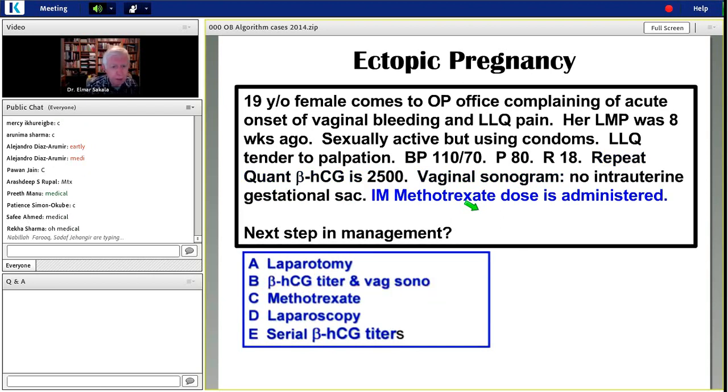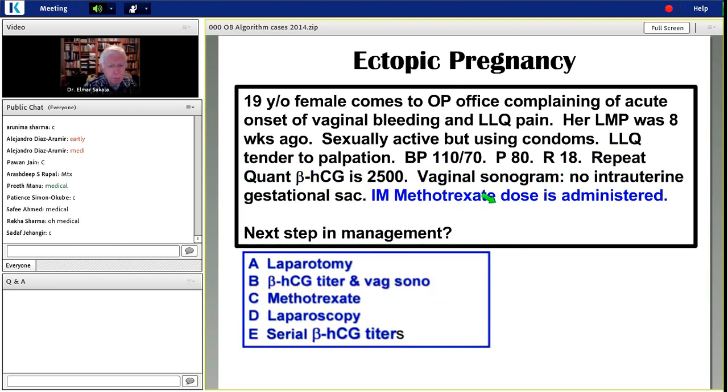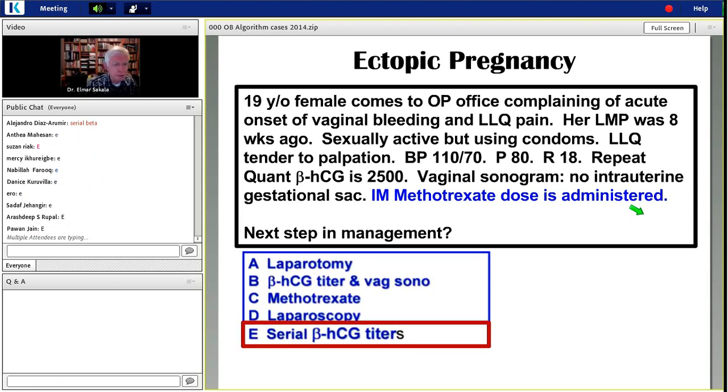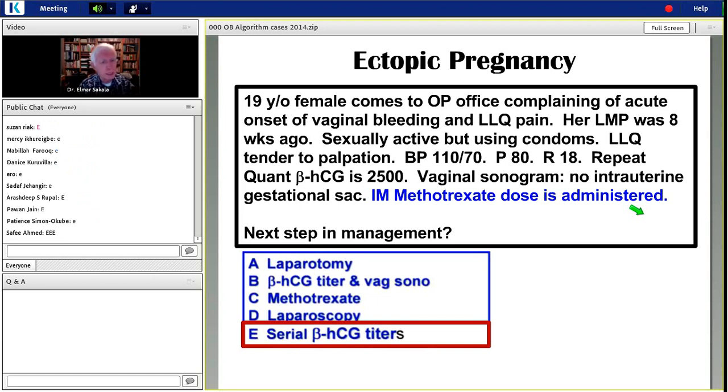All right. IM methotrexate dose is administered. Now what? Now what are you going to do? You gave the methotrexate. Did it work? How are you going to find out if it worked? You're going to do serial beta HCG titers. You're right on. Because what you would expect initially, it will go up because the tissue is being destroyed. And once it releases the beta HCG, it should start coming down and down and down.